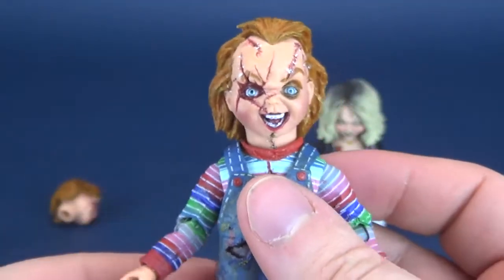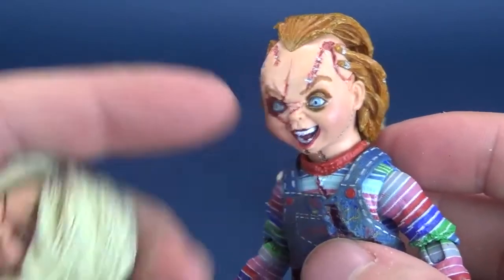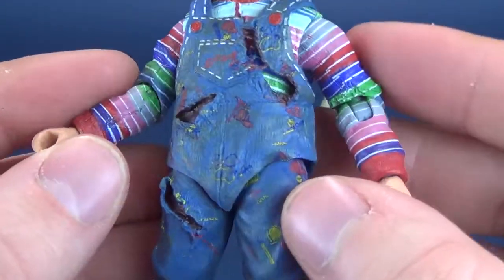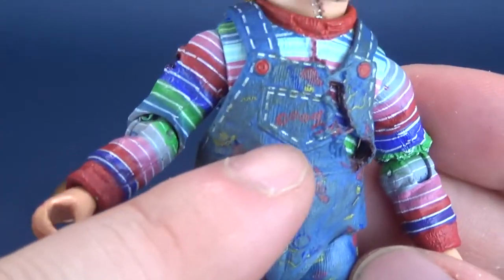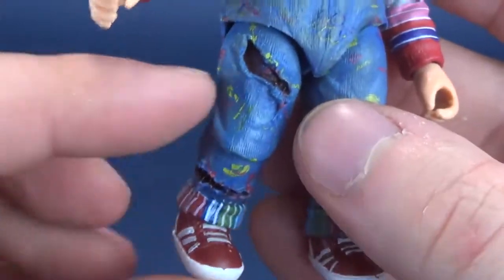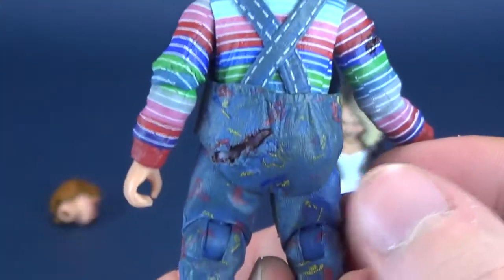I think that is one little nitpick about the figure. He really could have used the same peg system as what Tiffany had. Needless to say, the rest of the body, again, like I said, you've got the ripped open coveralls of the good guys. You can still see the Good Guys patch and the stitching there, but very, very ripped open. You can see the little gashes of the fabric that's been ripped open down below as well. Spin the figure around.